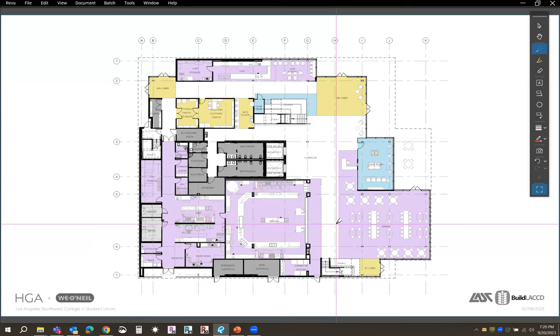And these are a few floor plans. I just want to share them to give you an idea of what the results of all of that are. These are floor plans that we produce that then get refined to another level of construction documents.